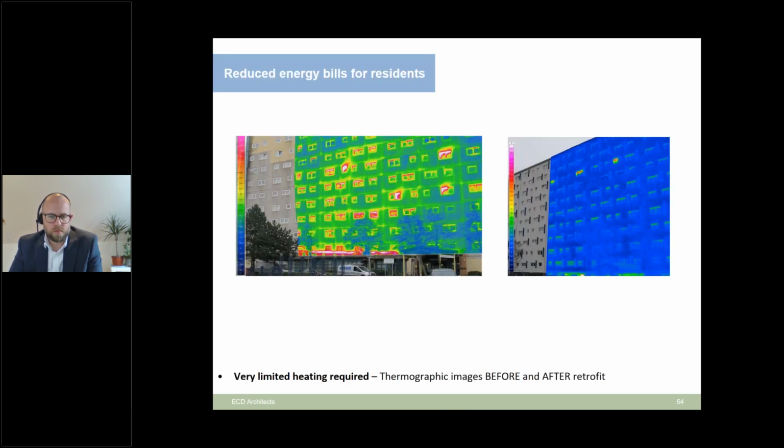We are working, and still working, with Southampton University, who produced the original report showing the desperate fuel poverty in the building and produced the thermographic images you can see on the screen there, before and after, showing heat loss pretty much uncontrolled through that roadside elevation. And then on completion, you can see obviously a few residents have got their windows open, but generally speaking, the heat loss is massively reduced.